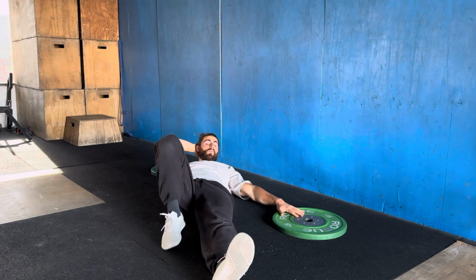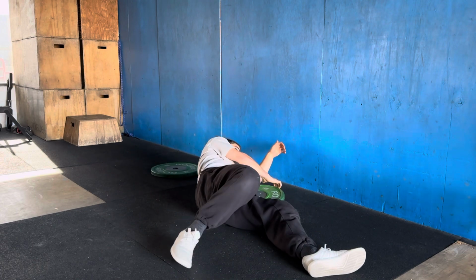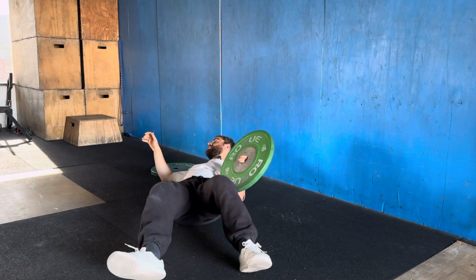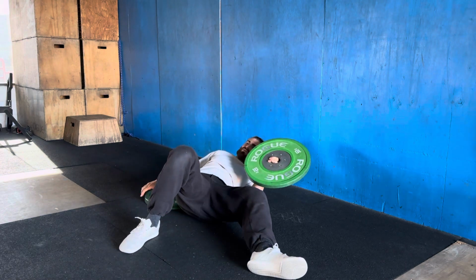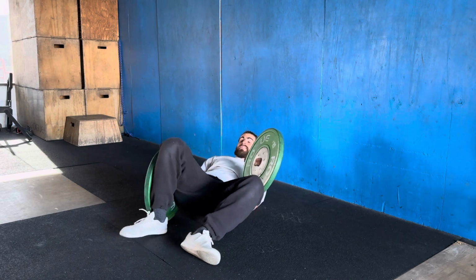So working into positions like this, and you know what, I'm going to show you the setup for all this just so you could see the struggle. Because sometimes people ask me, how do you get the weights onto the knees? How do you get into the position? I'm just going to show you. So bear with me here.